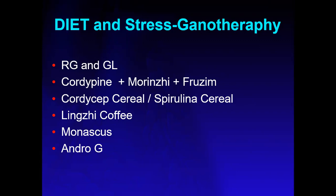Okay, it's highly effective. That's why when you have some kind of small chest pain or whatever, you just take one RG, one GL, take out the capsule, and put the powder on your tongue. Sit down relaxed, breathe relaxed, and suck the RG and GL slowly. Repeat every 30 minutes, one pair. And slowly you can see the pain will dissolve. And for a long time you can take Codipine, Morinzi, and Fluzine.